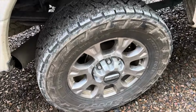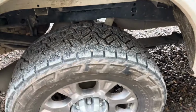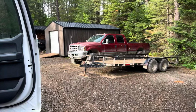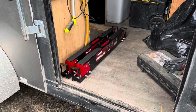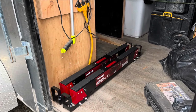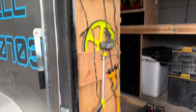Nitto Recon grapplers have my approval so far. These have like 10,000 miles on them, and they still look pretty much brand spanking new, which is funny because the Ridge grapplers are terrible. 27,000 miles on those tires. Completely wore out. Had to pick me up some new Husky sawhorses. They feel heavier duty than the tough built ones I had, and they were terrible. Yeah, it collapsed right away. So we got those to replace them.